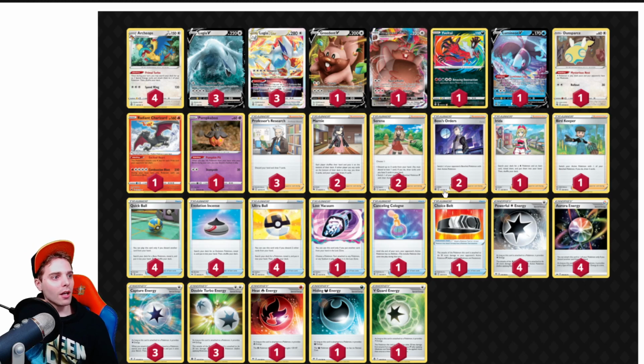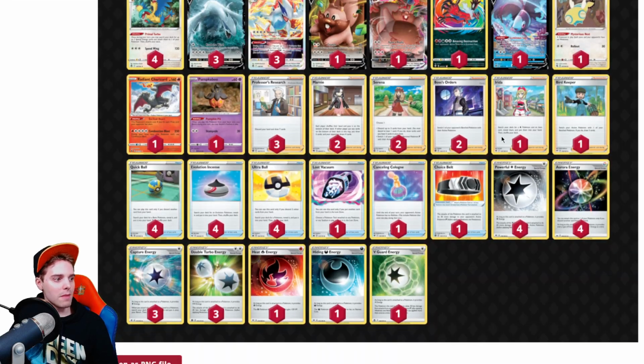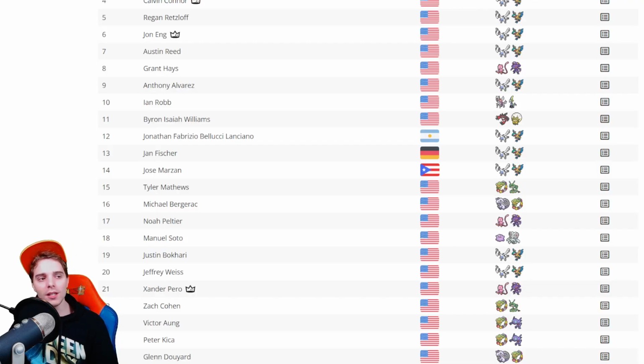That's how it is. Taking 3 prize cards, if you don't know, if you take out a basic, you can take 2 additional prize cards with the Greedent VMAX. Other than that, they also have the Bird Keeper and the Cologne. So they were checked out against all the whack stuff in the format. Wheezing, stuff like Aerodactyl, stuff like Paralyzation, they were teched out.